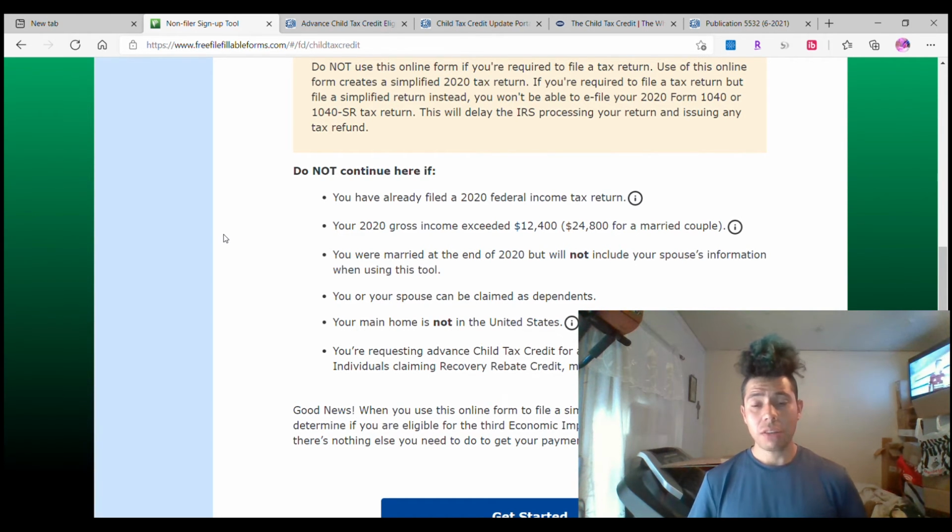If you were married at the end of 2020 but will not include your spouse information when using this tool, then you cannot continue. If you or your spouse can be claimed as dependents, then obviously you can't continue. Your main home is not in the United States, you can't continue. You're requesting advanced child tax credit for a newborn in 2021. No individuals claiming recovery rebate credit may continue.